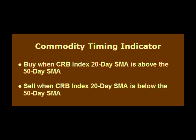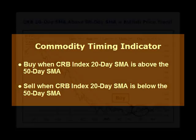Marie, my favorite commodity timing indicator is the CRB Index 20 and 50-day simple moving averages. The CRB Index measures 23 different commodity prices. When the CRB Index 20-day simple moving average crosses above the longer-term 50-day simple moving average, a bullish price trend is indicated. And when the 20-day moving average crosses below the 50-day moving average, a bearish trend is indicated.